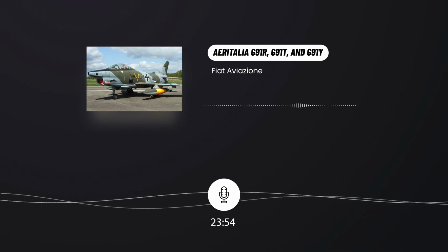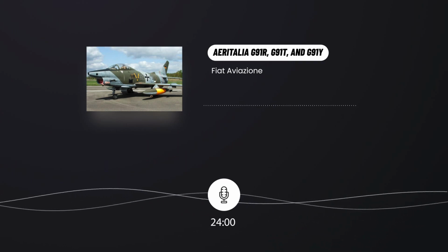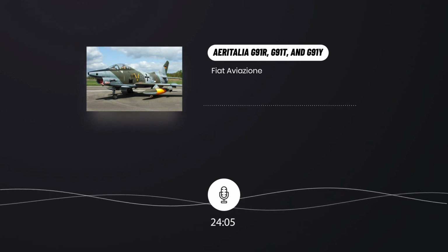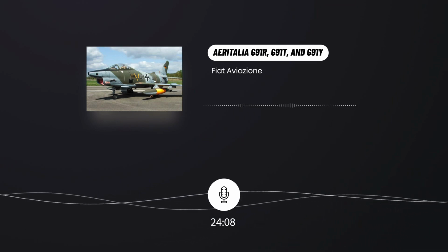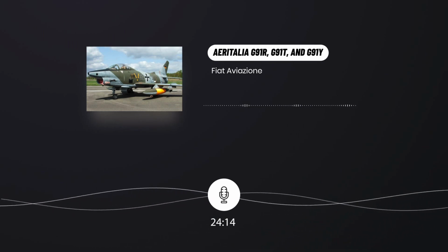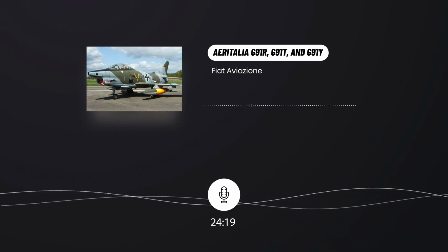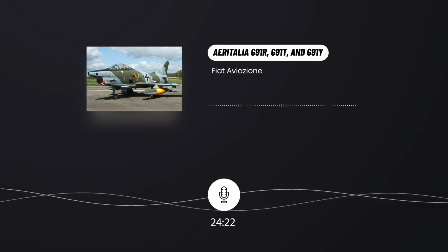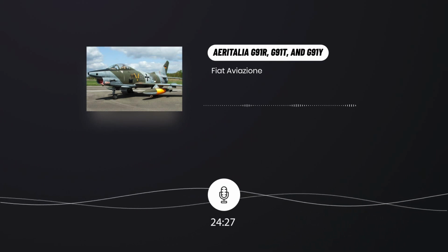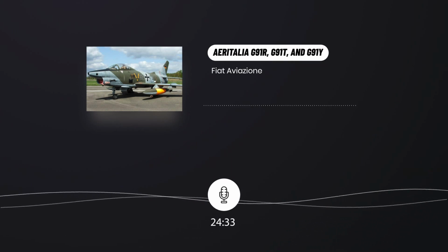Technical data: Aeritalia G.91R. Type: single-seat ground combat and reconnaissance aircraft. Engine: a Bristol Siddeley Orpheus 803 turbojet, built by Fiat, with 2,268 kilograms thrust. Performance: maximum speed at sea level 1,075 kilometers per hour. Average sustained speed at 1,520 meters altitude 1,086 kilometers per hour. Most economical cruise speed 650 kilometers per hour. Initial climb speed 30.5 meters per second.